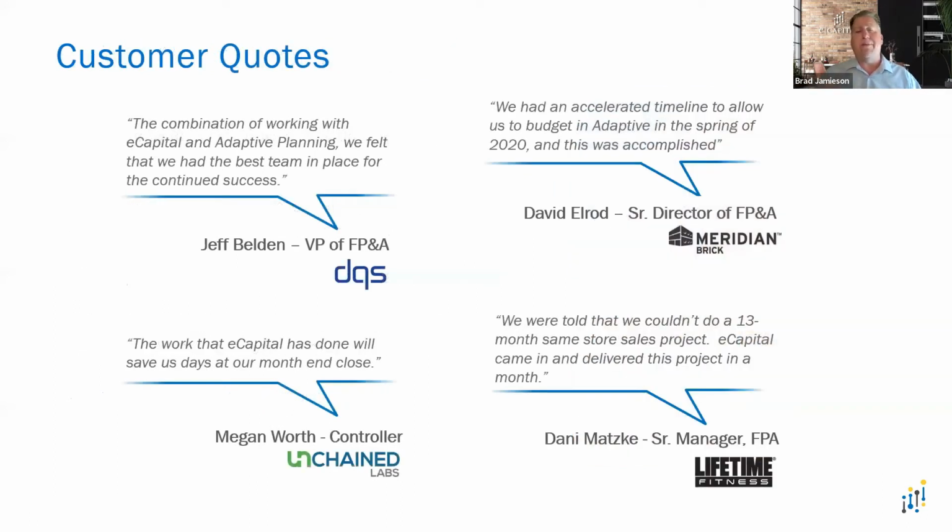These are just a few examples of some other customers that eCapital has worked with over the past few years. Just some great validation of working with eCapital advisors on their Adaptive Planning project. Look at the bottom left, Megan from Unchained Labs. We've saved them days at the month end close, right? It used to take them 7 or 8 days to close the month. They're now doing it in one and a half.